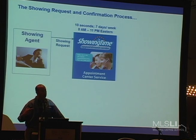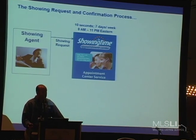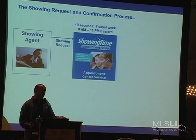So when we're open to 11, it is an enormous convenience for that seller to be able to call us back at 10:30 at night and get hold of somebody live to say, yes, tomorrow morning at 9 works great for that appointment request. And we will complete the process, call the showing agent back and confirm the showing when most companies are closed for the day. So there's a huge marketing advantage for companies that outsource the service to us.